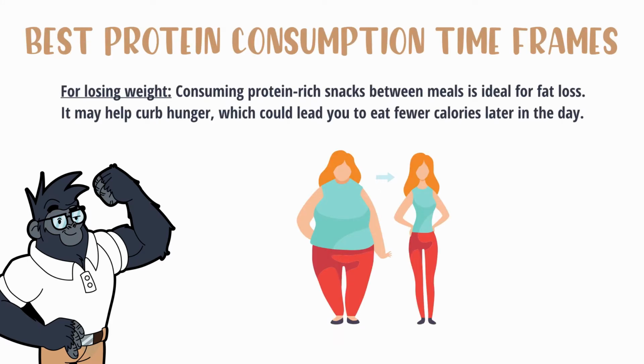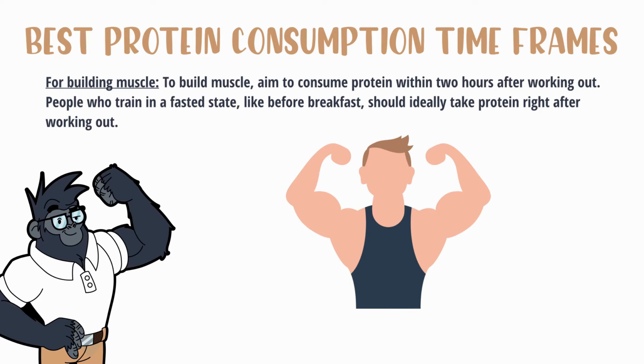For losing weight, consuming protein-rich snacks between meals is ideal. As we mentioned earlier, it helps curb hunger, which could lead to you eating fewer calories later in the day. For building muscle, you'll generally want to consume protein within 2 hours after working out. And for people who train in a fasted state, like before breakfast, they should ideally take protein right after working out.